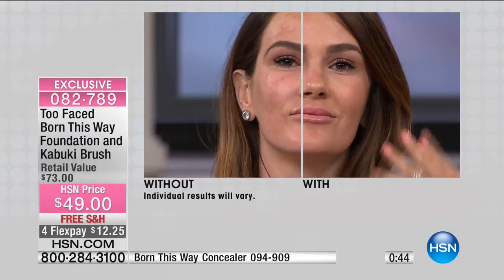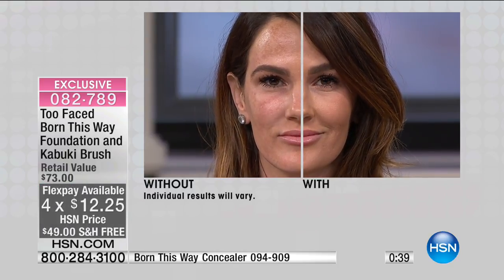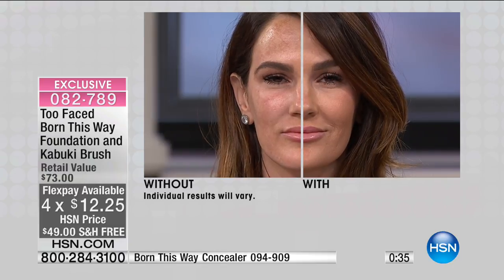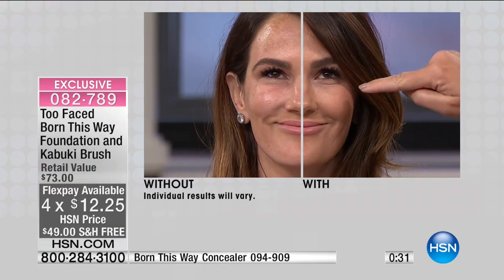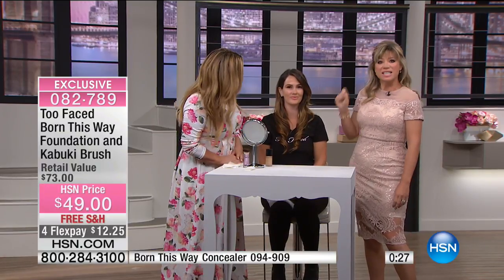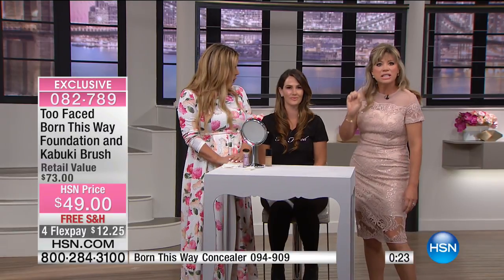So you can see, I mean, it's flawless. It is soft. It almost looks like a soft focus, but it's gonna cover up any of those imperfections. Gone are the days where you needed the pancake to cover up any of the imperfections. Do you see that? Isn't that great? We just did that right before your very eyes. Do you see the difference that this foundation can make? That's remarkable. And just a little bit.